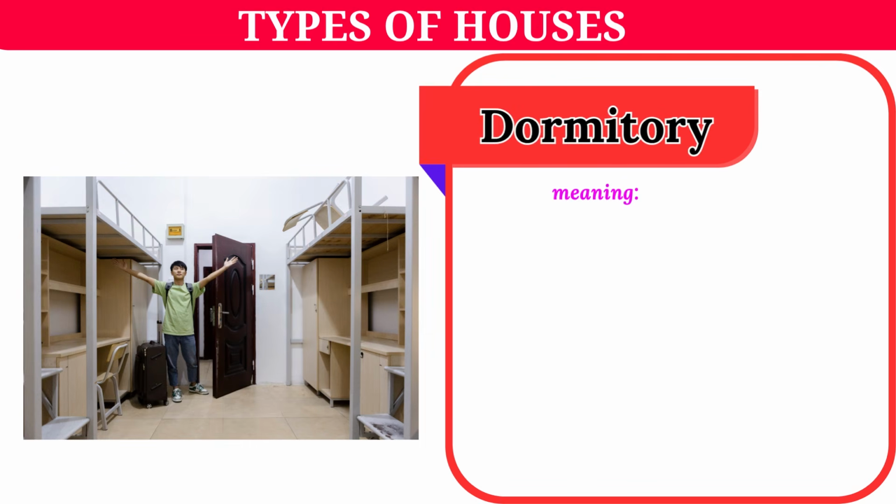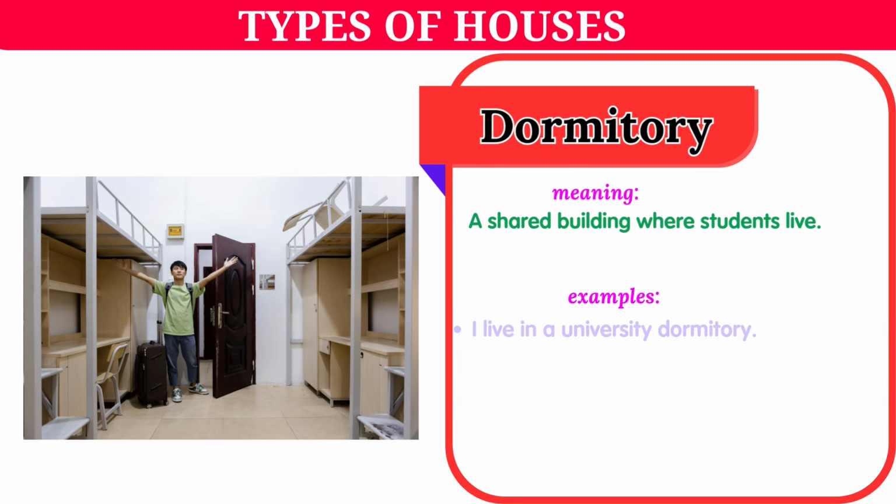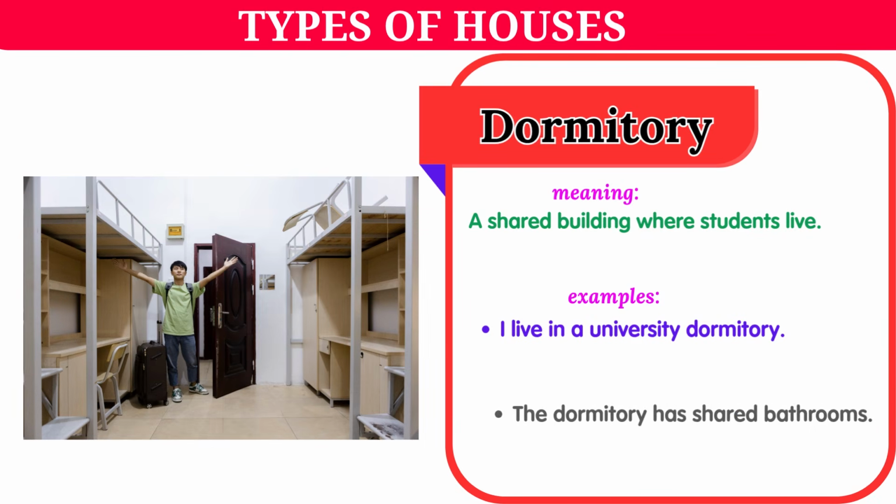Dormitory. A shared building where students live. I live in a university dormitory. The dormitory has shared bathrooms.